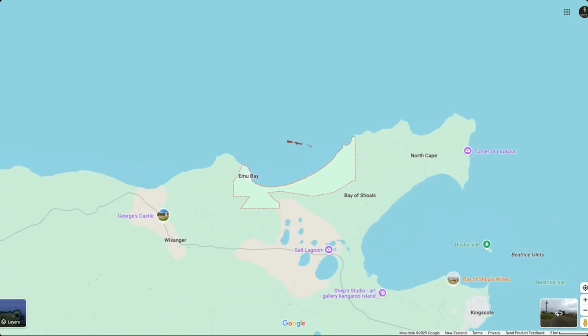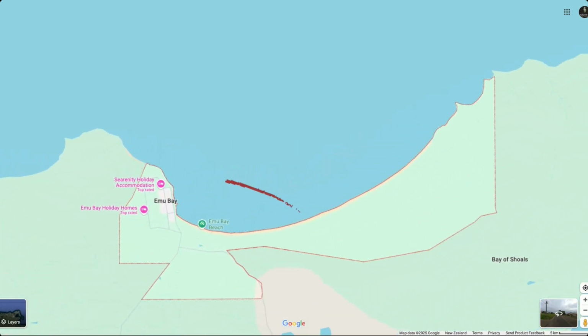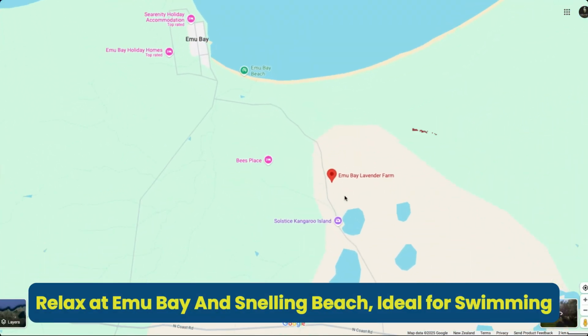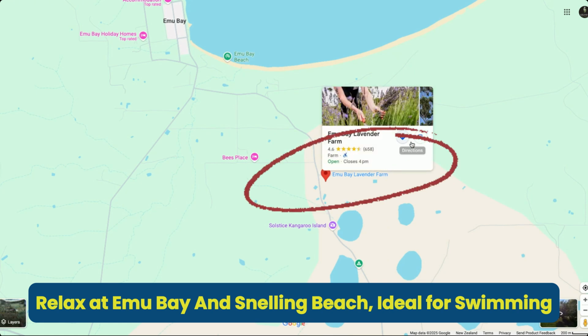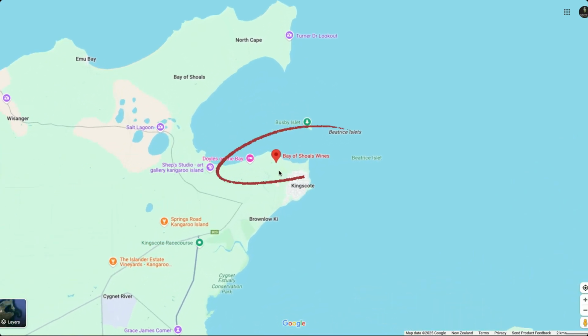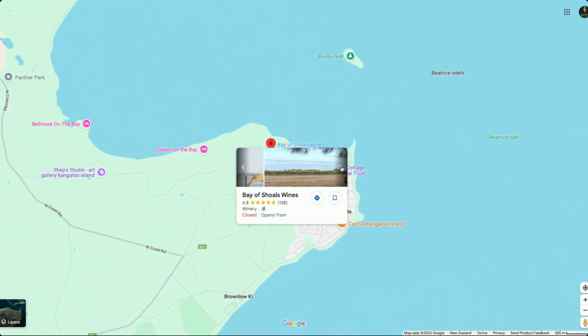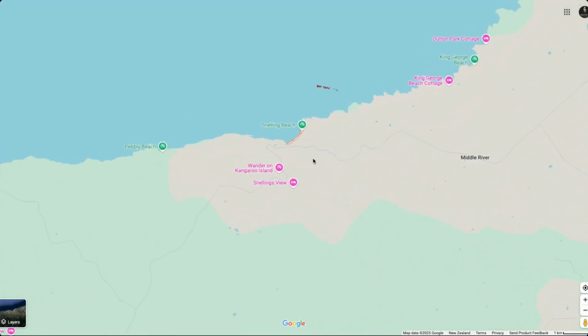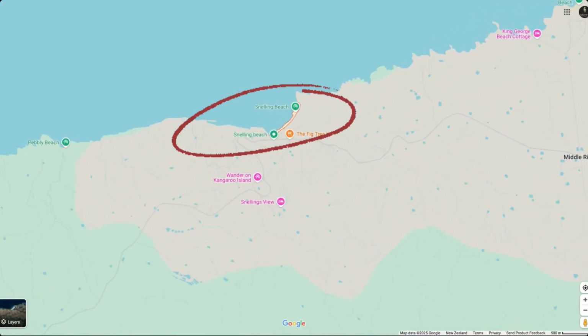Emu Bay, one of the few beaches on Kangaroo Island where you can drive with the car on the sand. Lavender Bay Farm at Emu Bay, it's a perfect place to relax with lavender scones and tea. There's also the Bay of Shoals Winery, one of the most scenic wineries on the island. And Snelling Beach, a family-friendly beach with calm waters for swimming.